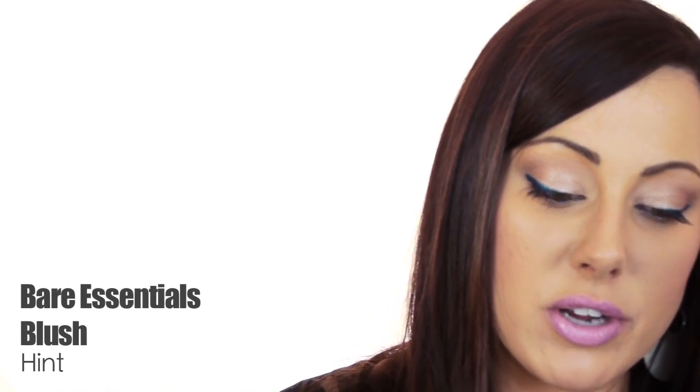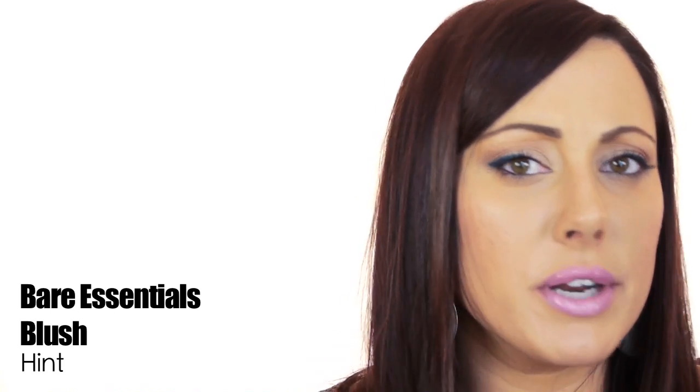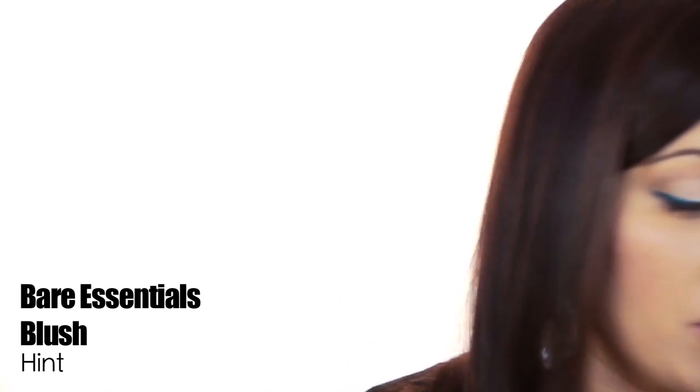And then the final step is just to apply your blush. The color that I'm going to use today is the Bare Escentuals Blush in Hint. It's a really pretty light pinky color. So all you need to do is take your fluffy angled blush brush, pick up a bit of that, tap it in the lid, and all you do is smile. And just apply it on the apples of the cheek. Just a simple and easy application, and there you go. You have your nice and easy breezy first work week look.